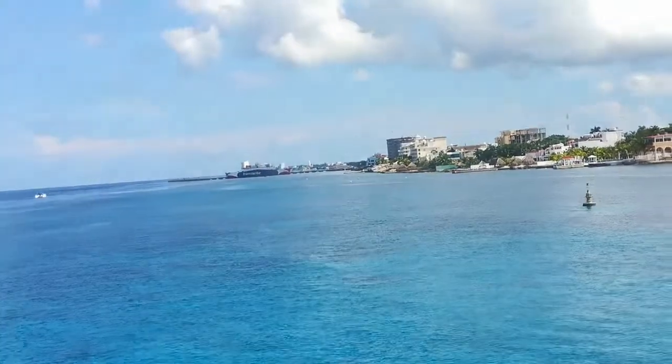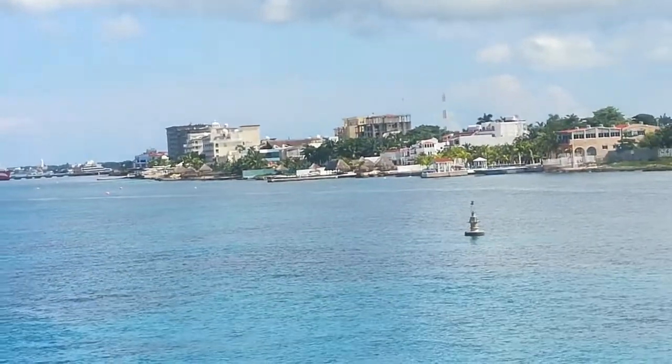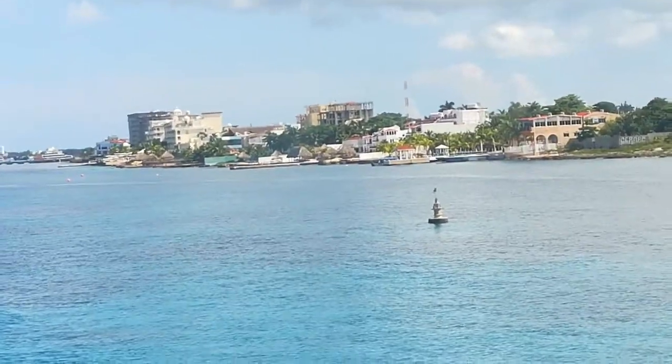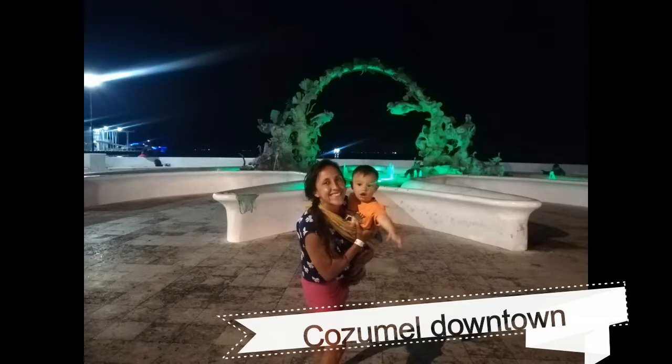And don't forget to take it in this cargo ferry. The water in Cozumel is pretty blue. I love it. I also recommend you go to Punta Sur if you are bringing your own car. It's a really beautiful park and you will enjoy it.